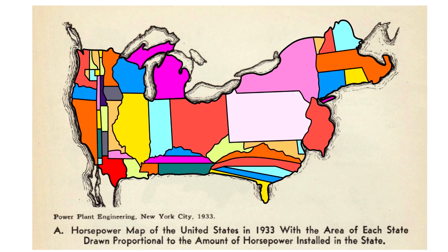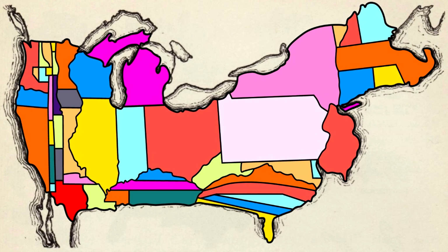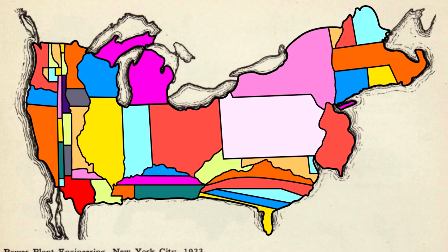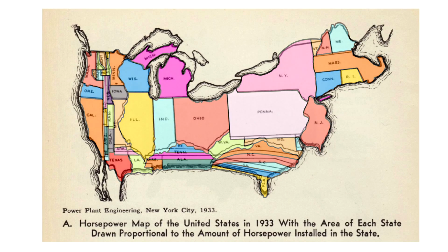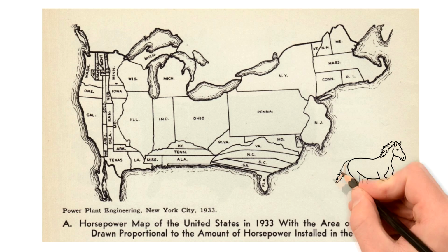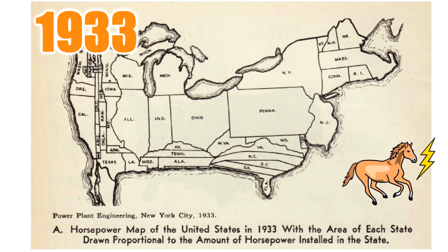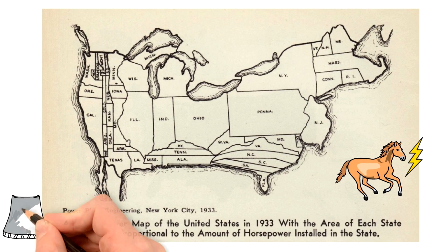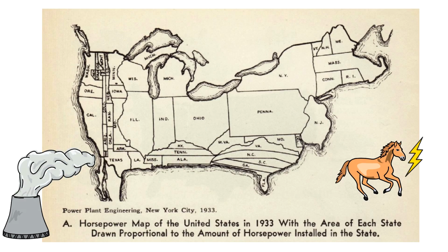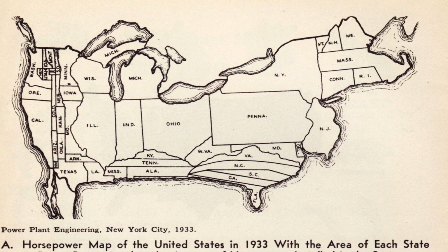If you look at it with absolutely no context, it looks really weird. You can see the US states, at least the 48 continental ones, but they're in the wrong shapes and sizes. This is because this map represents the horsepower of America in the year of 1933. By horsepower, I'm pretty sure they meant the industrial power / production that each state had. So the states with more industrial capacity are represented by a bigger area.